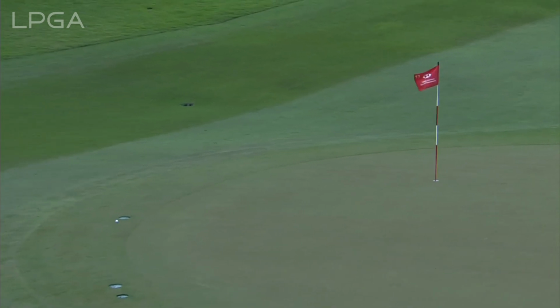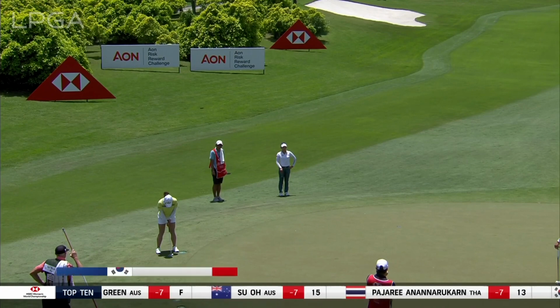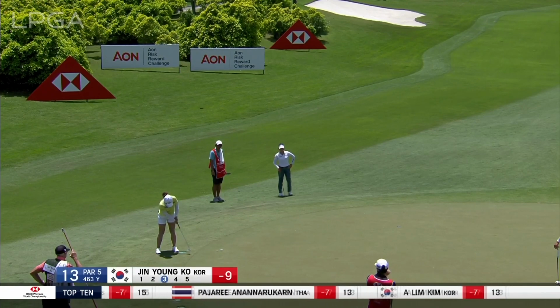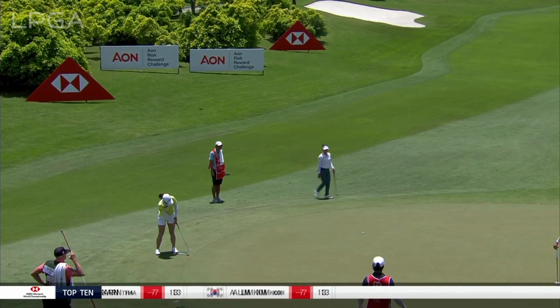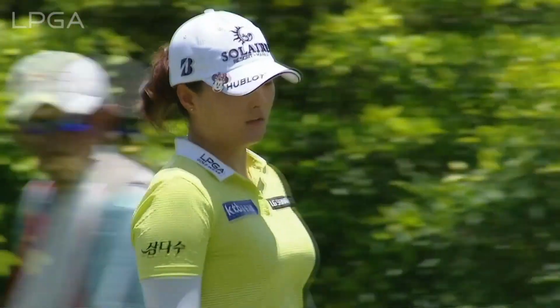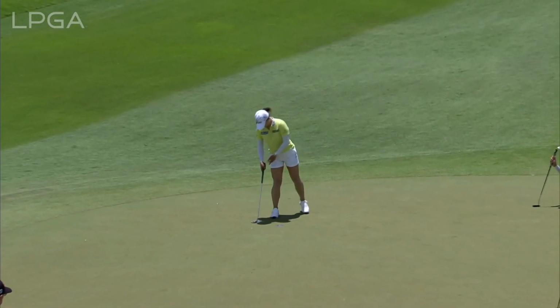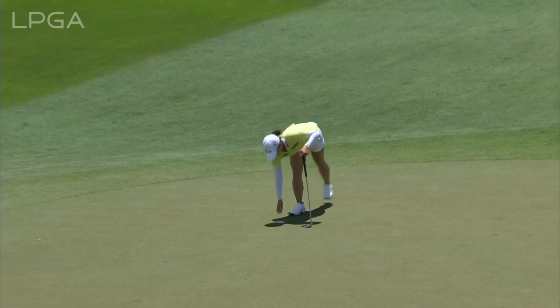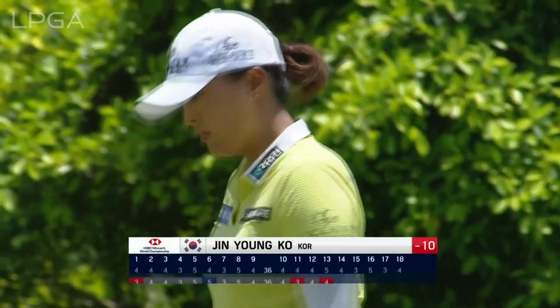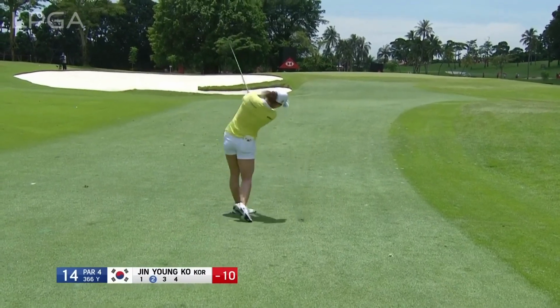It's looking good. It's looking brilliant. What a shot from Ko. Really starting to come alive. Big chance now for Jin Young Ko. This for eagle at 13. A birdie, all the same. She'll climb to 10 under, one back. And hits a draw, and that was a very nice result in the end.